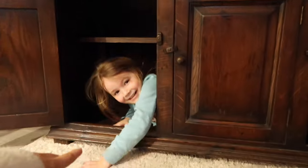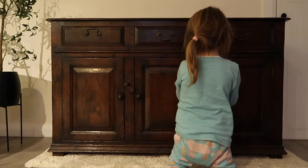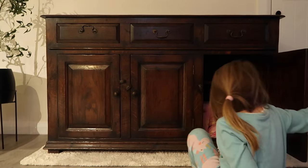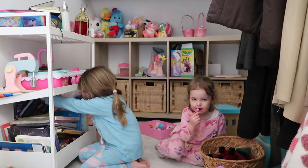Right, come on. Come on out, Elise. Get out. Right, close Elise in, because she wants to be closed in. Right, are you gonna come out now, Elise? Right, let her out. Out you come. You'll have to say goodbye to the cupboard. Goodbye, magic cupboard. Elise, pick a teddy.